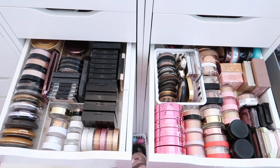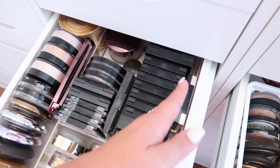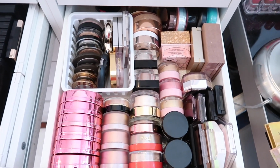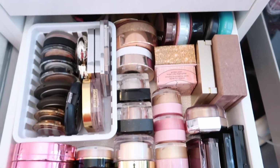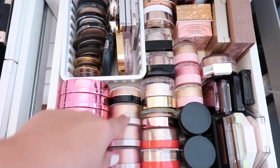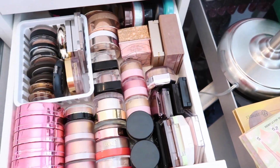Alright you guys, so here are what my highlighting drawers are looking like. You already saw this one and it hasn't really changed much. I added a couple of highlighters that just slid in there nicely. So that's the first drawer, and then this is the second drawer, which looks not as satisfying, but it's still really organized, and I was able to puzzle piece all of this stuff together, and again I kind of organized it by brand. So we've got Jeffree Star, Laura Lee Los Angeles, Juvia's Place, Kylie Cosmetics, and then these ones just fit wherever they fit.